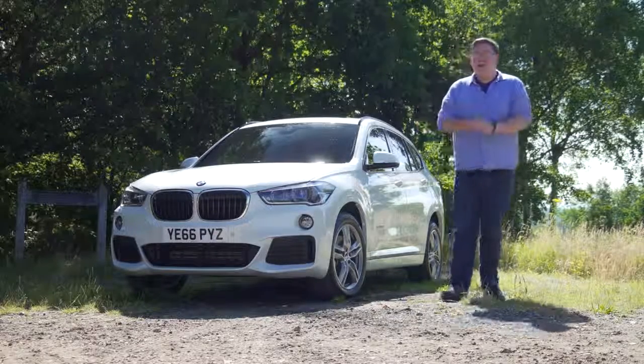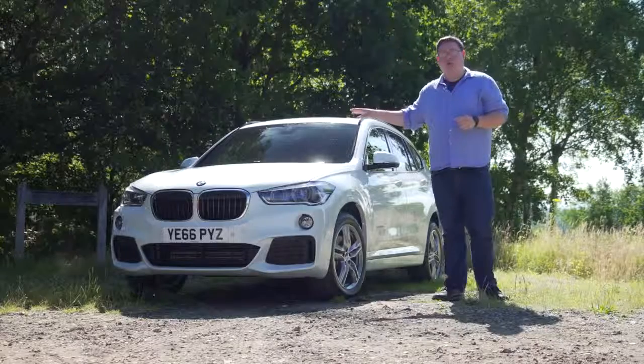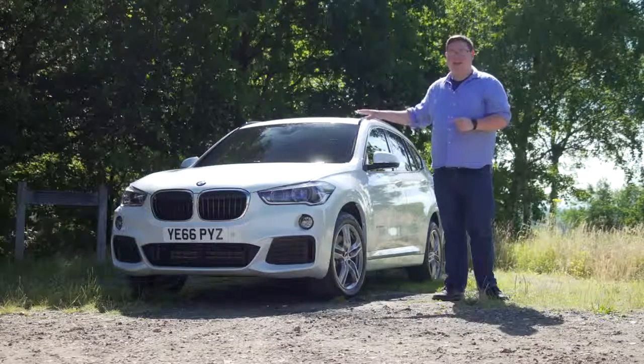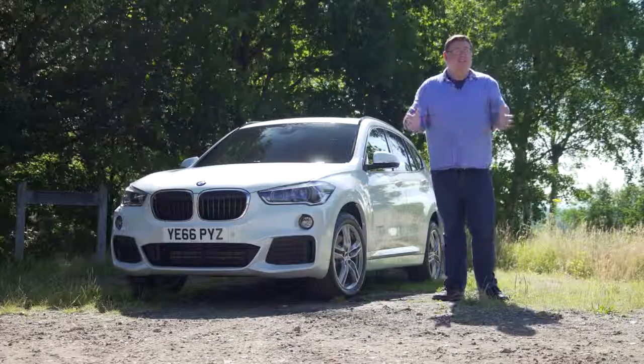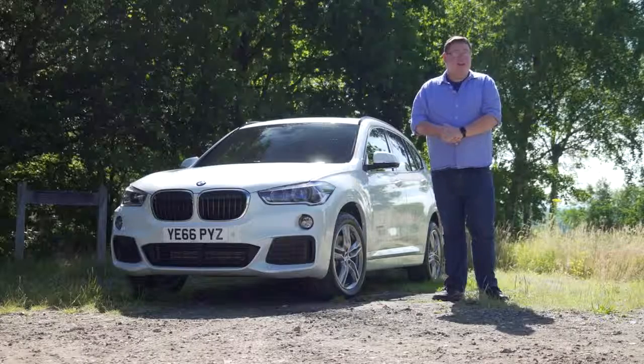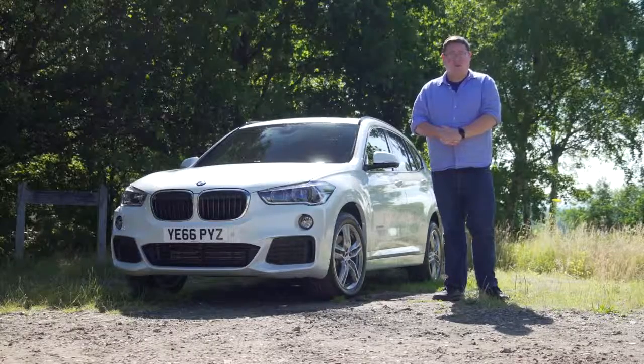So the big question then, has BMW solved all the problems of the original X1 and in doing so created a real contender in this car? Or will it turn out to be just as much of a damp squib as its predecessor? Keep watching to find out, starting with how it handles on UK roads.